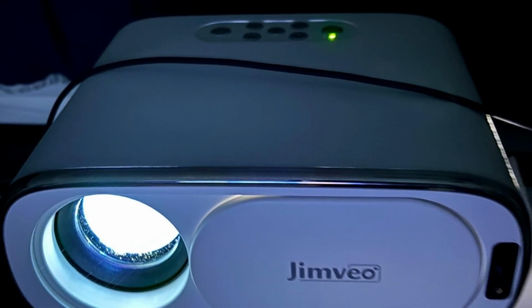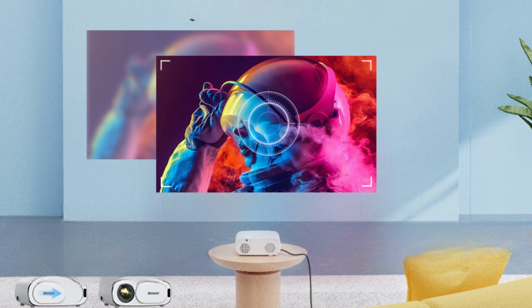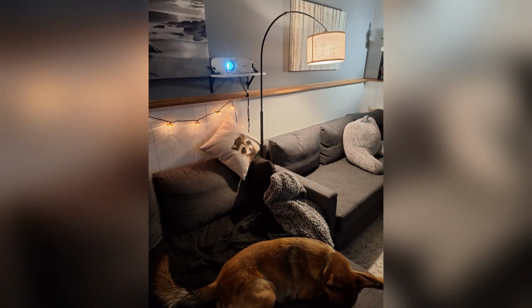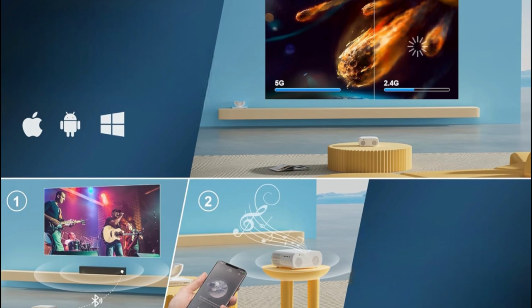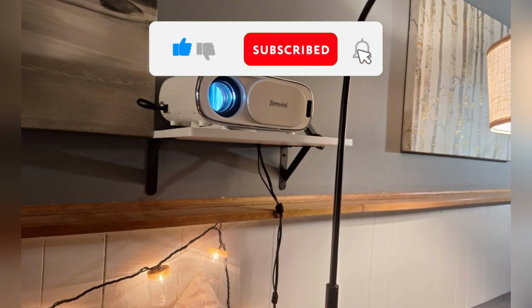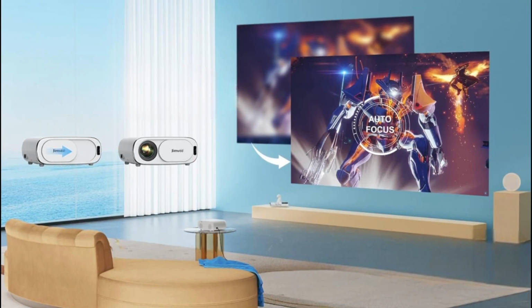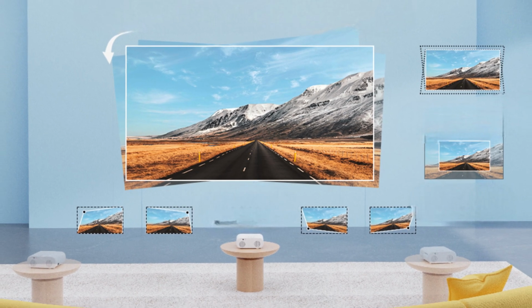So, what makes this projector worth it? First, the autofocus technology ensures your image is always sharp. No more fiddling with settings. The auto lens cover keeps the projector protected, so it lasts longer. It also has keystone correction and zoom functions. This means your image will always be aligned perfectly, even if the projector isn't placed straight in front of the screen. And here's another plus. The sealed optical system prevents dust from getting inside. That helps maintain image quality over time.